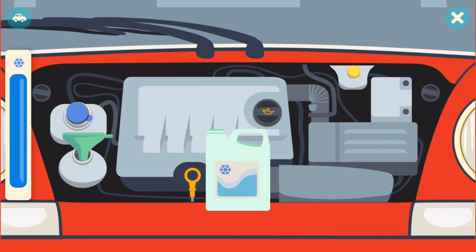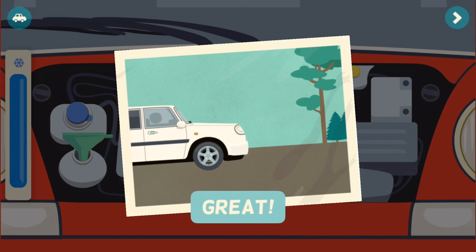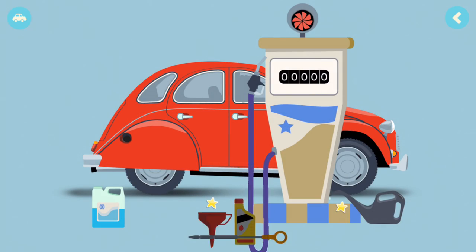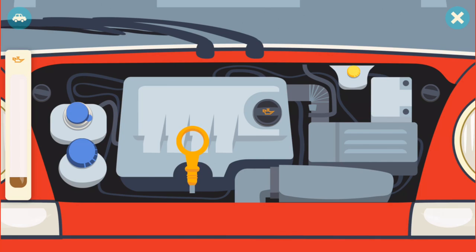Great, all done. Fill her up, please. Oil check. Oil dipsticks let you see how much oil is left in the engine. Oil is used everywhere in the engine where metal meets metal. It also keeps parts from breaking down too fast from all the metal rubbing against each other. This is why it's really important to check the oil regularly.